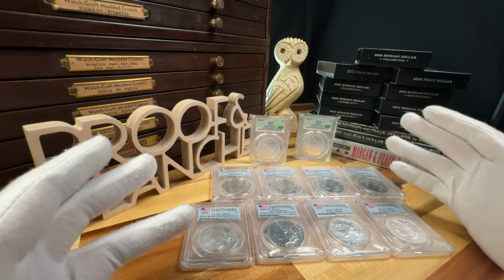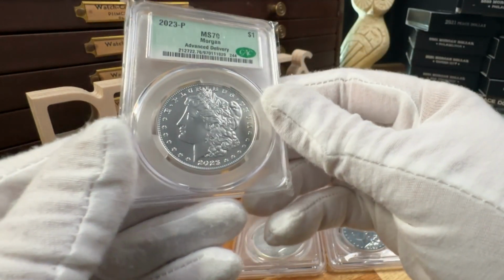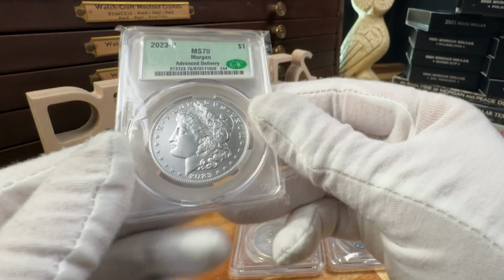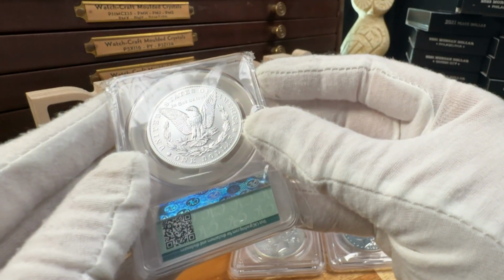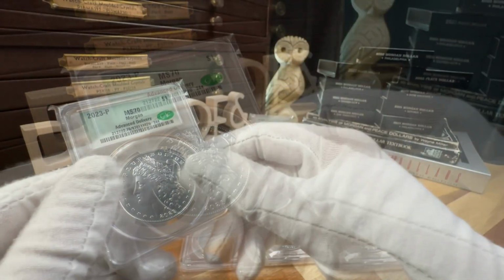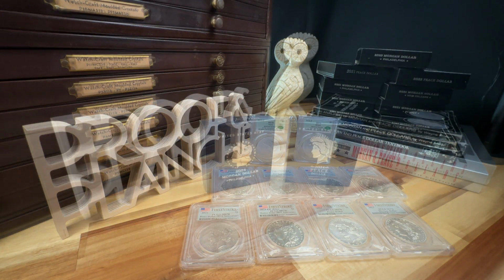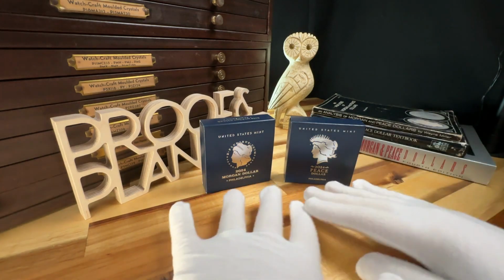The 2023 Morgan & Peace dollars faced several quality control issues similar to those encountered in 2021, particularly milk spots, as well as unfortunate strikes and hits. Collectors continued to be unsatisfied with the production quality coming from the Mint. Despite this, the 2023 Morgan & Peace dollars continued to attract significant interest from collectors, setting the stage for the 2024 release. These arrived this afternoon, and you'll have to forgive me.